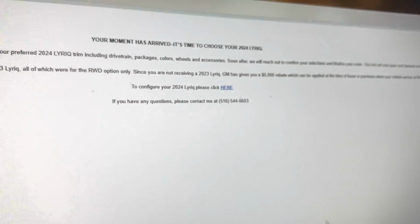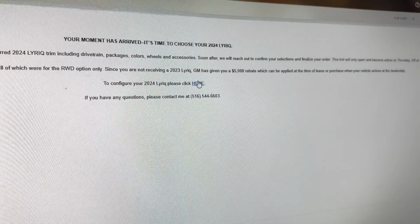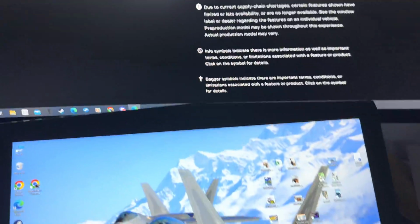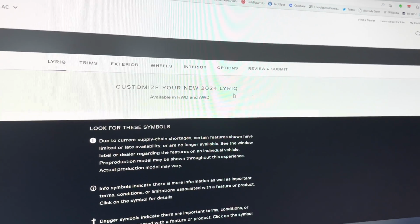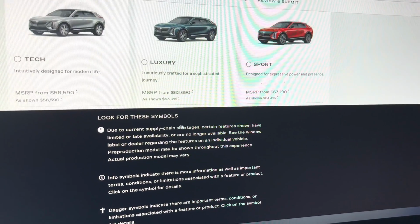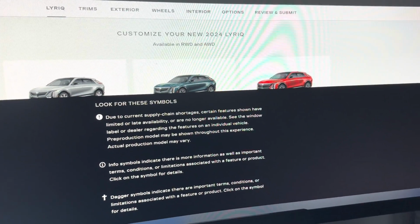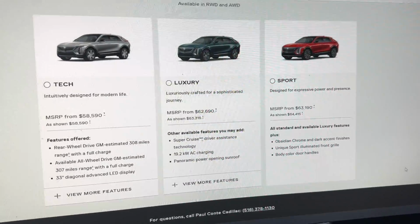To configure your 2024 Lyriq, please click here. So they give you a link specifically tailor cut for you. Okay. So right here we have Lyriq trims. Customize your new 2024 Lyriq. This was not working at 12 o'clock, so I ended up waiting before I was able to actually do anything with it, right? So this is what they did.